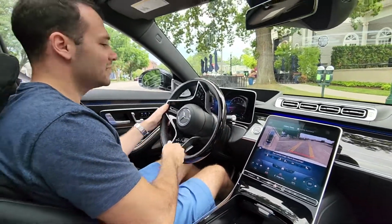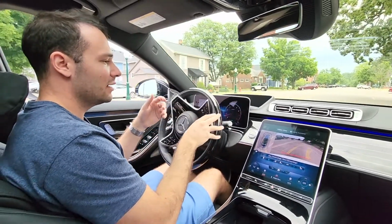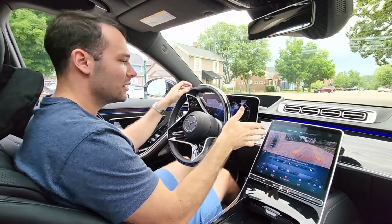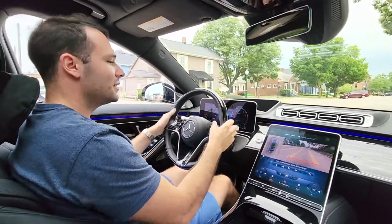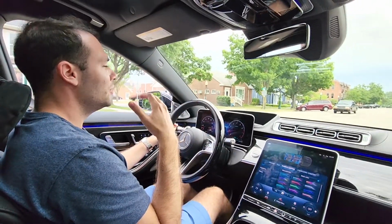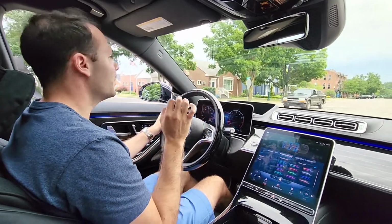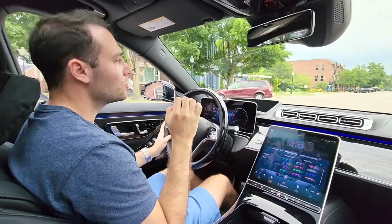Some people ask how that's done. It's just a series of cameras mounted in different positions around the vehicle, and then the computer system stitches in the car since it knows the dimensions of the vehicle, and then it's able to show it right there on the screen. Now, when you get specifically into the Maybach version of the S-Class here, it's so incredibly quiet.